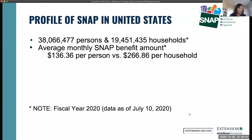SNAP sales at farmers markets across the country have already increased over 35%, just from 4.2 million in 2009 to 24 million in 2018. And that's just the current number I have from the fiscal year 2018 report published by the USDA this year.